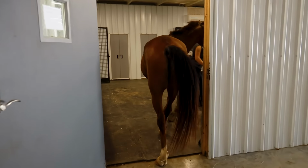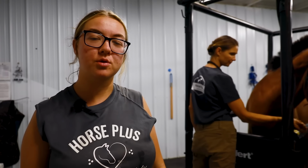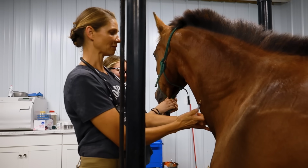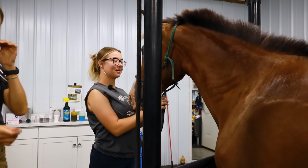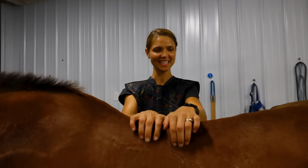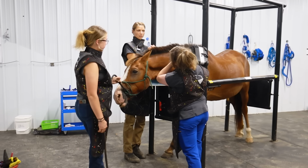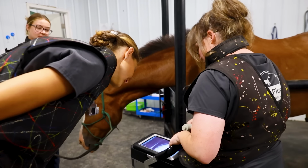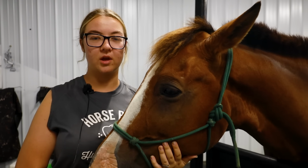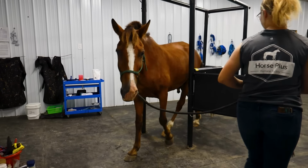So we have Crixus here. We are doing some radiographs of his back and some blood work before he goes to his new home on Friday. All right, so we just got done with Crixus's radiographs and everything looked amazing. And so he is ready to go to his new home on Friday.